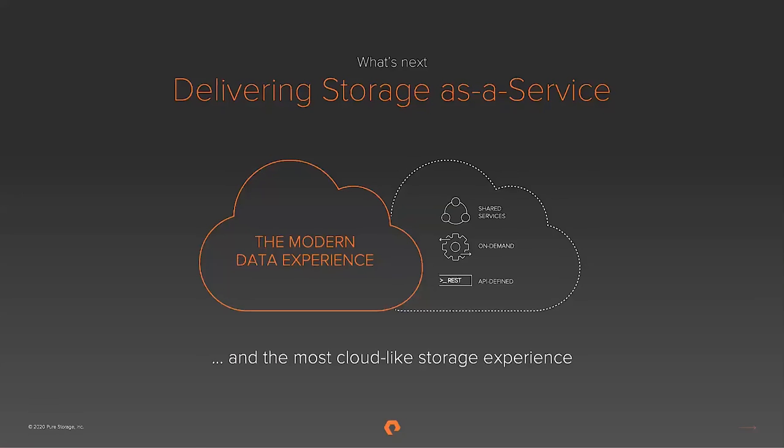So if in the first generation or the first decade of Pure, we focused a lot on designing and delivering the first all-flash array, when we think about the next decade, we're really helping our customers implement the cloud model for storage as a service in their environment. That means having storage that's simple and automated so you can deliver storage on demand to your customers internally. But one of the key things when you think about that as a service cloud model for storage is multiple service levels. If you go to the public cloud, there's not just one performance level of storage. You have different tiers of storage at different price points and different performance points.